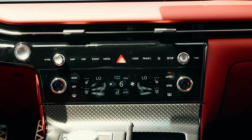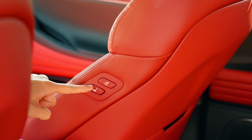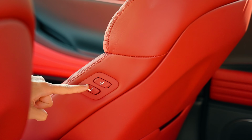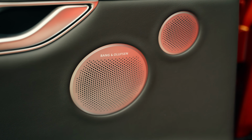Some of that feeling of calm is due to all the comfort features around you. The front seats are heated and ventilated. Even the front center armrests are heated. The driver's seat can give you a full body massage. If you want to relax even more, you can listen to sounds of nature coming through the Bang & Olufsen audio system and feel the sun shining through the panoramic sunroof.